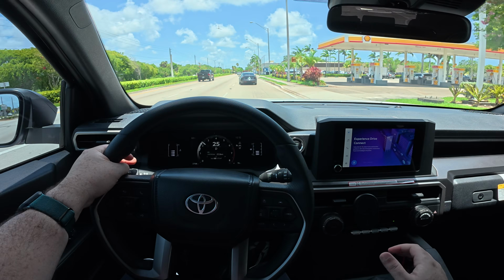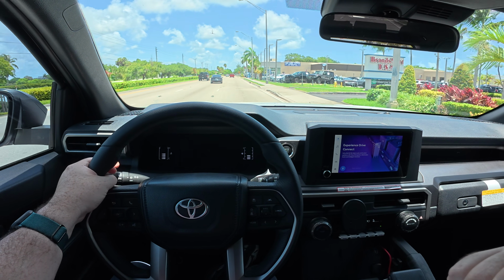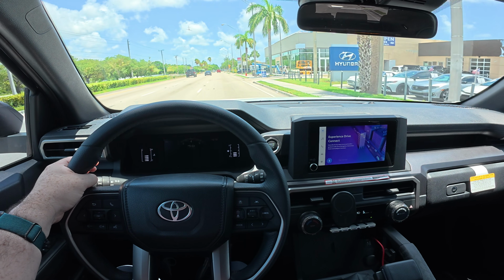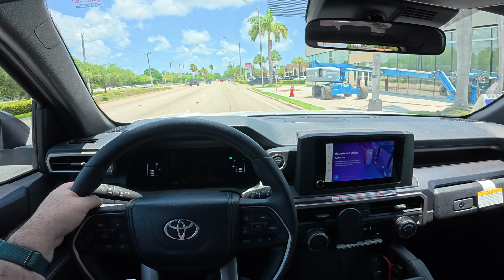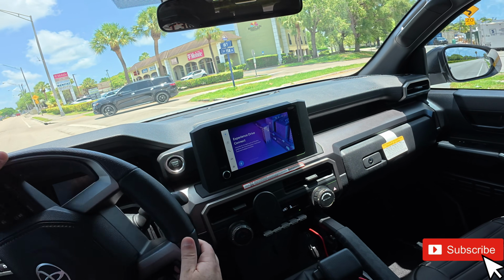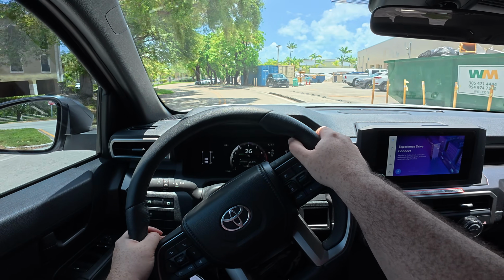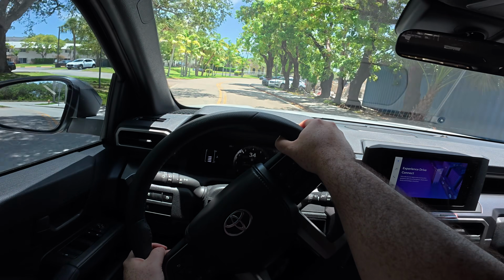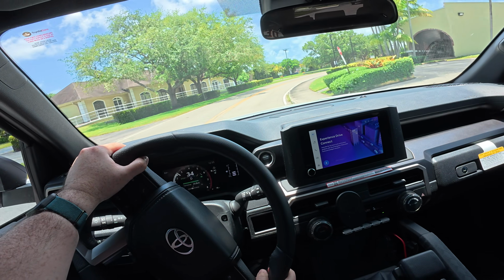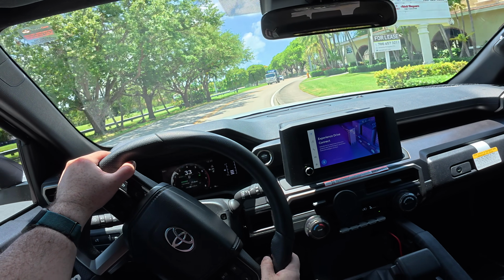So setting off is very straightforward, feels really good. There's a little bit of wheel spin that comes to the rear wheels, which is actually quite nice to see for a body on frame vehicle. Let's go ahead and actually put it into sport and take it down this road right here. So like I mentioned, this is a body on frame vehicle, so you are gonna feel a little bit of weight going around these sections. So as you see, there is a little bit of body transition whenever you're going around these curves right here, but it feels really good.